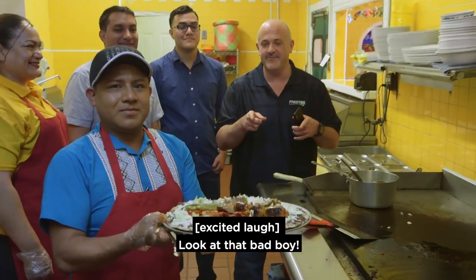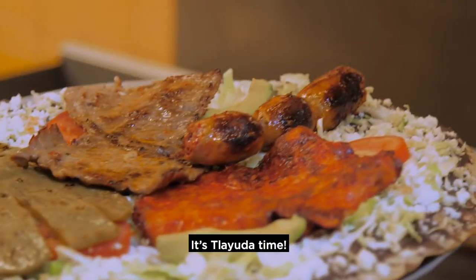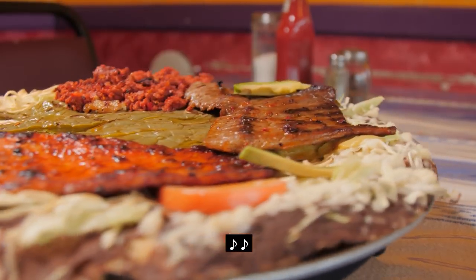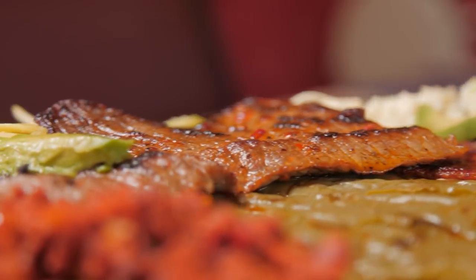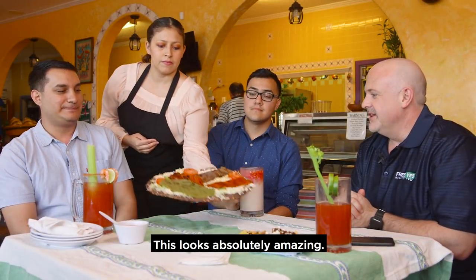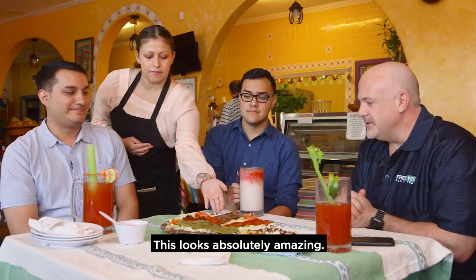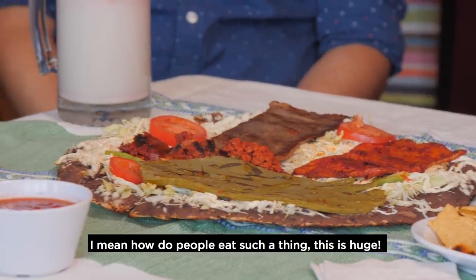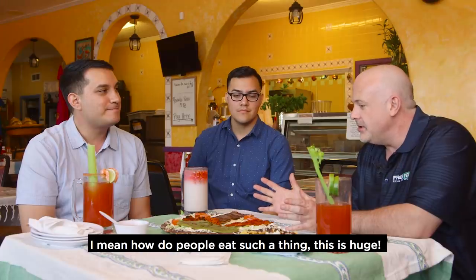Oh, look at that bad boy. It's clayuda time. This looks absolutely amazing. That is nothing like what I imagined it would look like. I mean, how do people eat such a thing? This is huge.